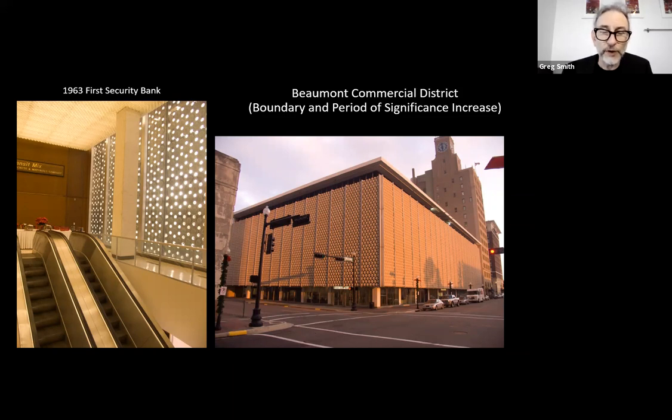it fills half a block. And it was also done by a noteworthy architectural firm, helmed by Llewellyn Pitts, who died tragically just a few years later. Next, please.